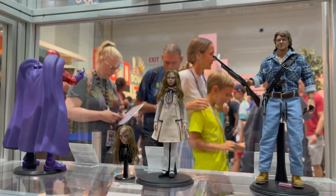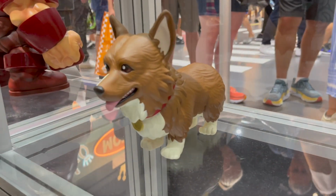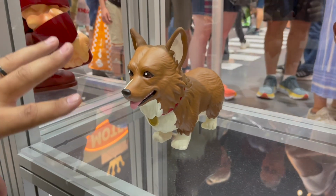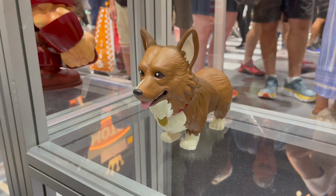Thank you. And then we have Battle Cat. Yeah, and then we've got Ein. This guy's gotten a lot of love. Yeah, it's our prototype. So we're going to do soft vinyl. He's going to be completely soft vinyl. He's going to come with his little VR set. He's going to have his little bowl that says Ein on it. And he's going to come in a little suitcase.